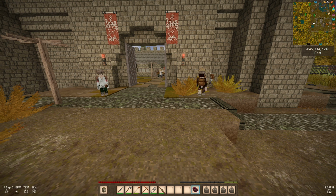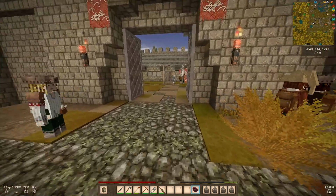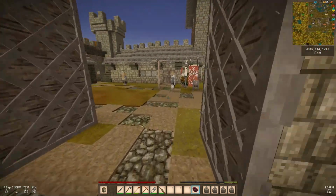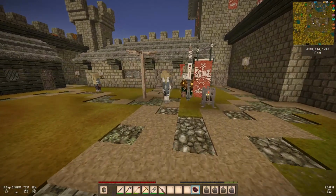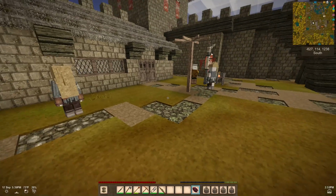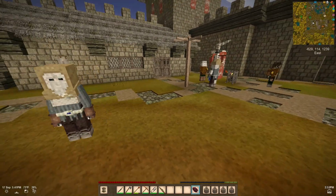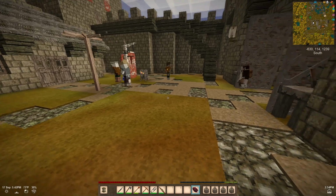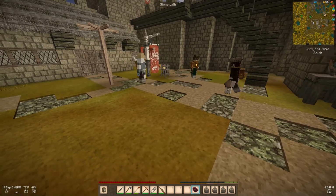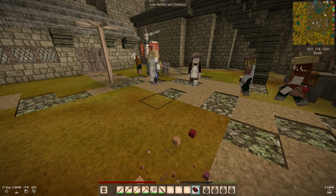We are here at Fort Blackington, and it's gathering time, so we're watching everybody get together and talk about their day, how things went. Some folks must still be at work because we're not seeing everybody here just yet. I need to eat something.